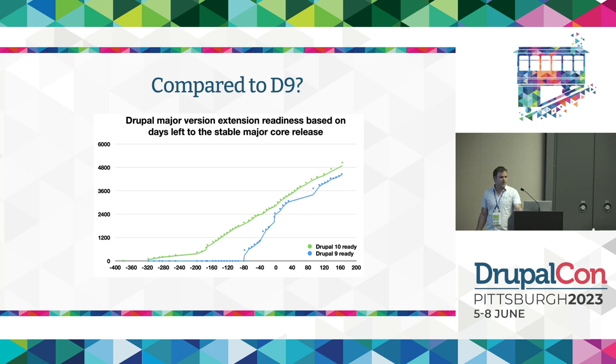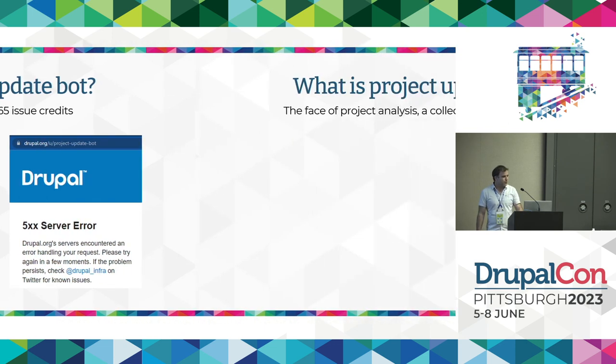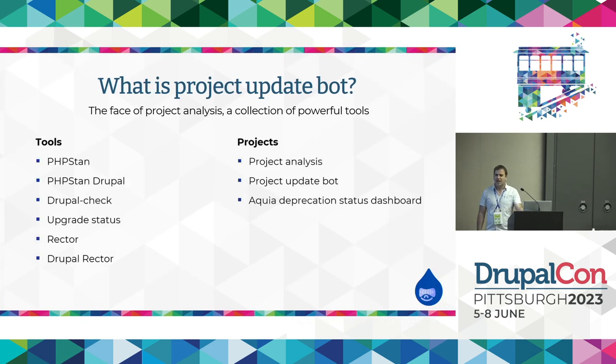So I talk about the Project Update Bot, but what is this guy with like 4,500 issue credits? Unfortunately, his profile gets a 500 error if Drupal.org is too busy, because it has so many credits on so many different issues. So Project Update Bot is the face of Project Analysis, and it's mostly a collection of powerful tools to help modules upgrade to the next major version of Drupal.